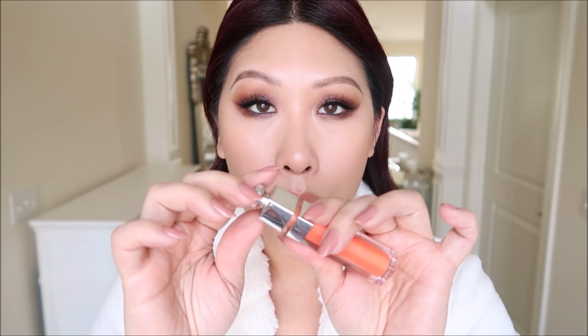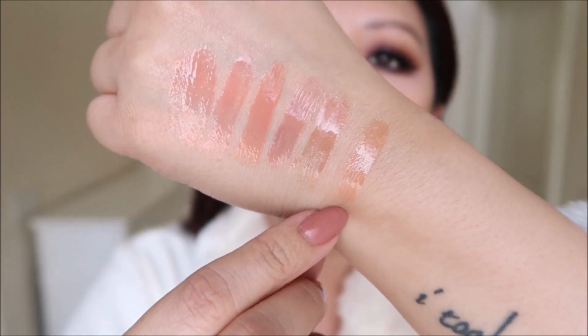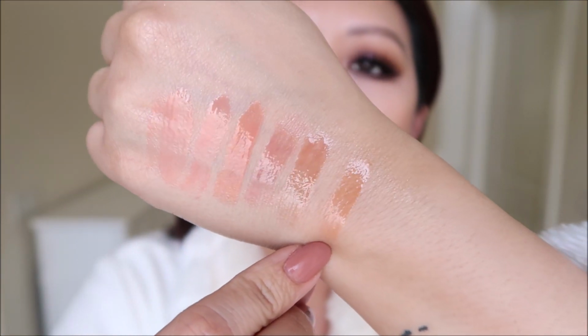This has plumping properties, so I would recommend this if you are into that look. But it doesn't hurt your lips. It just looks really pretty, and if you think that lines are an issue for you, then you'll really like this. Okay, so because I messed up, the Dior is over here, even though we talked about it last.